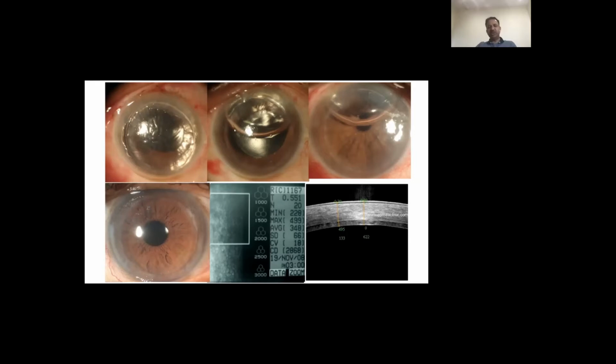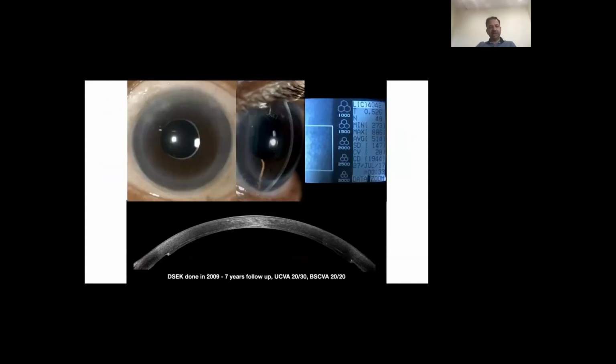Patient should be advised not to rub the eye, and you should not attempt to measure intraocular pressure using applanation tonometry or the Tono-Pen, because any kind of corneal deformation can result in a separation of the donor disc from the cornea. This is again the case of DSEK done 7 years back, and if you look at the eye, the cornea looks pretty clear. The donor disc is quite thin, uniform in thickness, and the cell count at 7 years is quite good, 1,940.